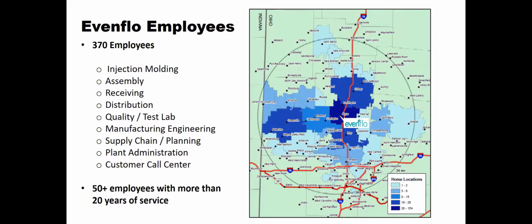From there, it feeds the assembly operations, and those are the folks that actually take the pads and the belts and the clips and the plastic components and build the car seats. We've also got receiving, distribution, other technical type positions. We've got a quality department. We actually do crash testing on site. So like you've seen in videos or movies where you've got crash test dummies and they're simulating car crashes. That's actually how we test and develop and improve our existing products and new products.